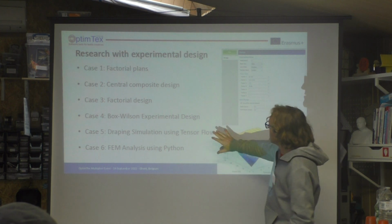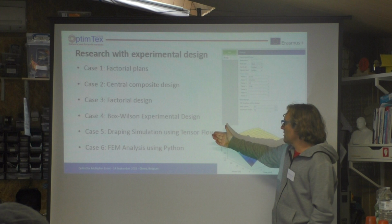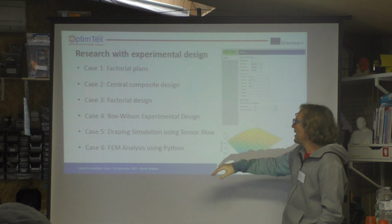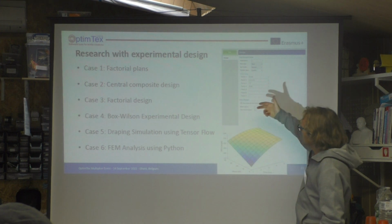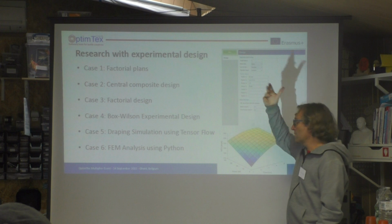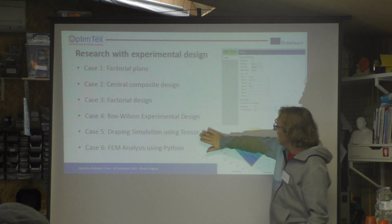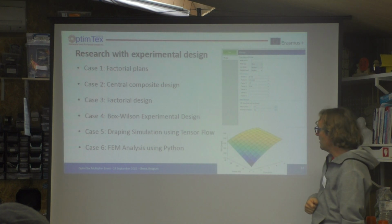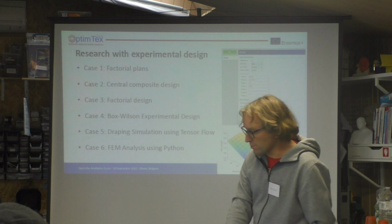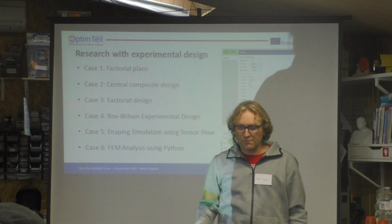They added 2 extra cases which are unrelated, which are more advanced. TensorFlow is machine learning, that you can do draping simulations, the basic simulations. This is a bit perhaps the future: the type of draping that you now have in CLO 3D or in other 3D tools is based on a type of modeling that this TensorFlow might replace in the future. And finite element method, a basic way of how to use Python to do finite element method, so an analysis of textile, which is a bit related to the case of Abaqus that I gave at the start.